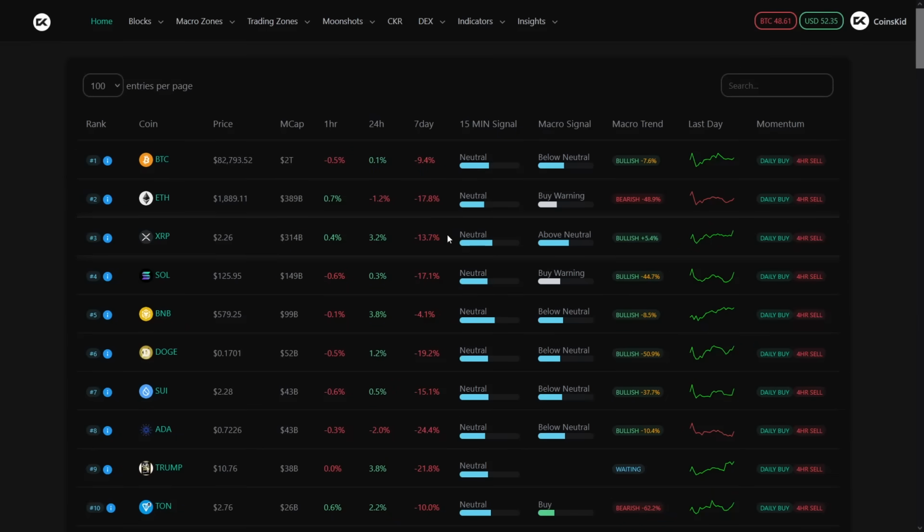So at the moment, we're in neutral territory on the 15-minute time frame. So there's not really any trades setting up at the moment. But on the macro, if we take a look, XRP is still above neutral, where Bitcoin is below neutral. So basically what we've got is Bitcoin is currently trending, which is quite concerning, below its bull market support band. Okay, and Ethereum, if you take a look, Ethereum is getting absolutely bashed up right now.